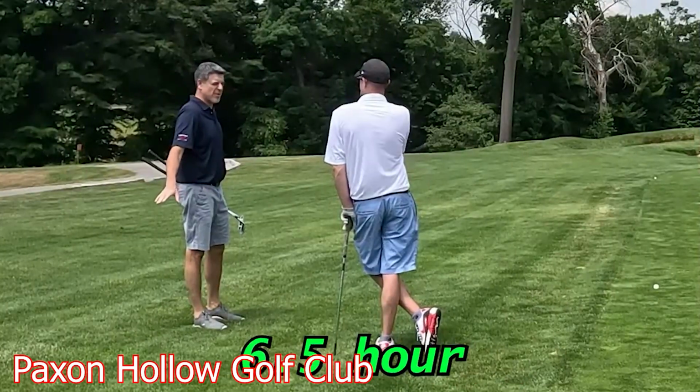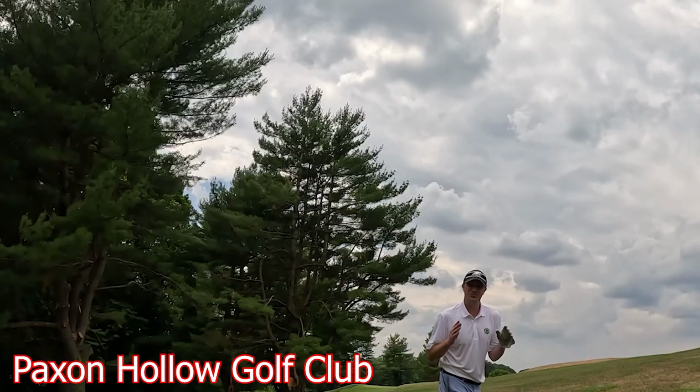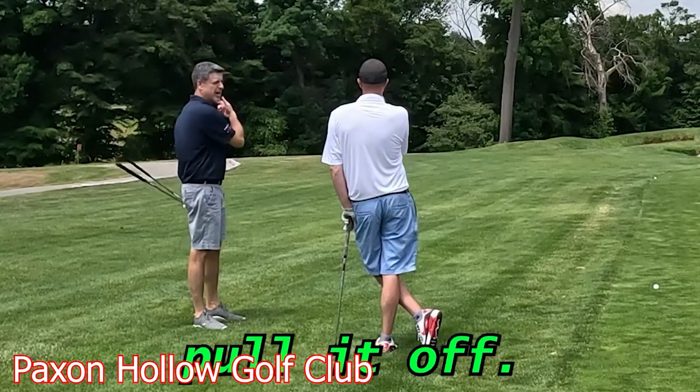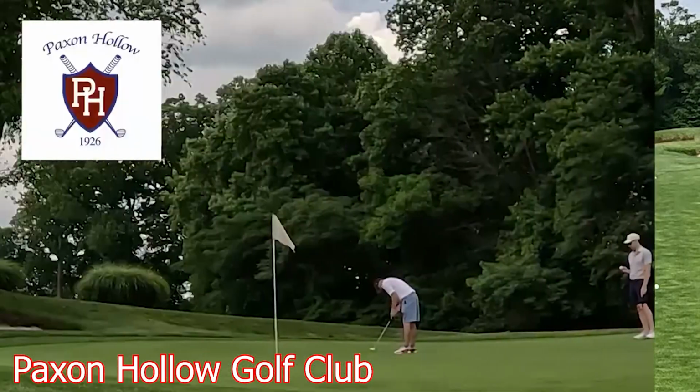I've had 6.5 hour rounds here in the past. And the course stretches under 6,000 yards, at 5,800 yards from those back tees. Even pulling up, I saw it bunched up on the back.